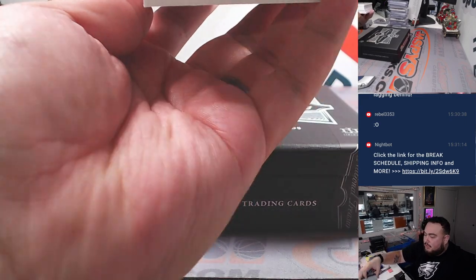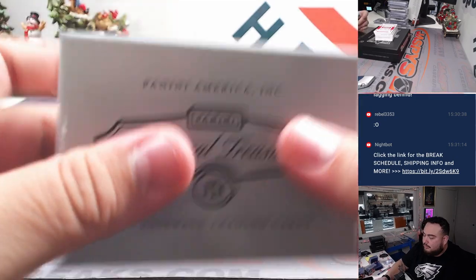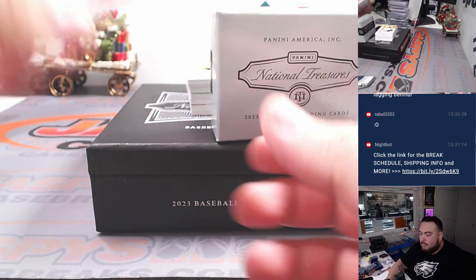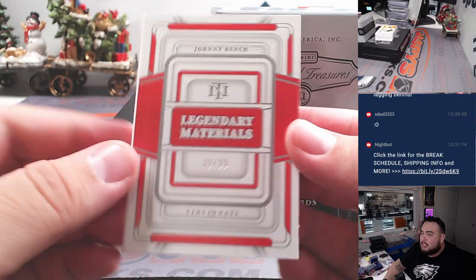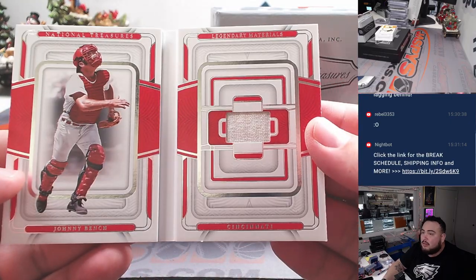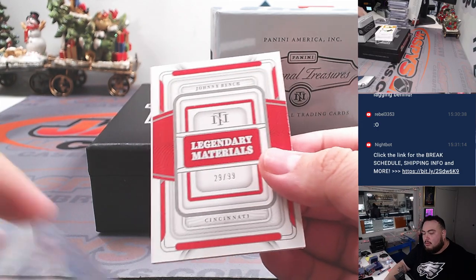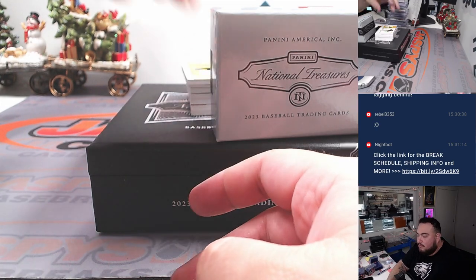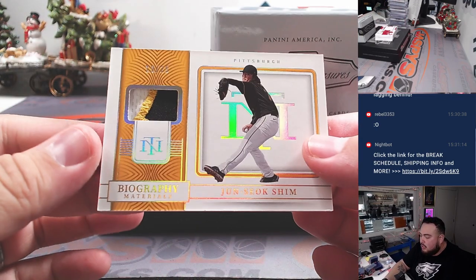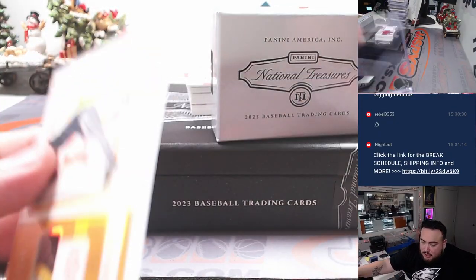All right, last box, guys. Last box here. We got a Cincinnati Reds legendary booklet of Johnny Bench to 99. So there you go. Cincinnati having a good break. All right, then we got a Jung-Seok Shim for Pittsburgh to 25. Nice three-color patch. Pittsburgh actually having a great break.